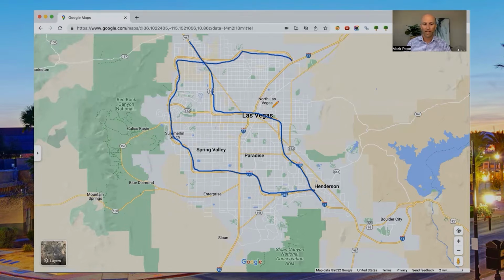That's the 215. Then you have the 15 that starts down here from, if you're coming from LA, you know it very well. You come on the 15 up here, all the way through. You've got Southern Highlands on the left. You've got Henderson on the right, and you come through right past the Strip into downtown Las Vegas, into North Las Vegas. And if you take the 15 far enough, it will take you through into Utah. So again, these are the major freeway systems.